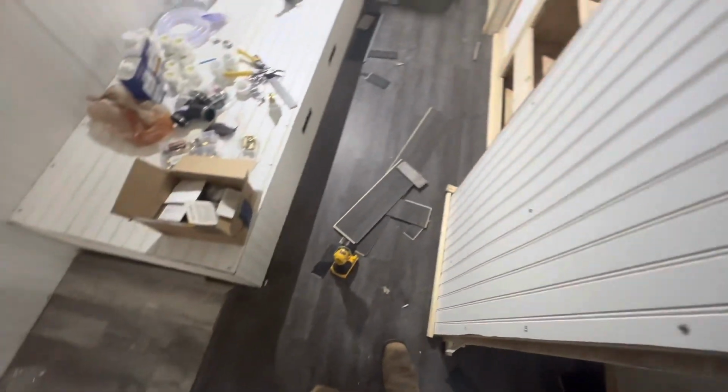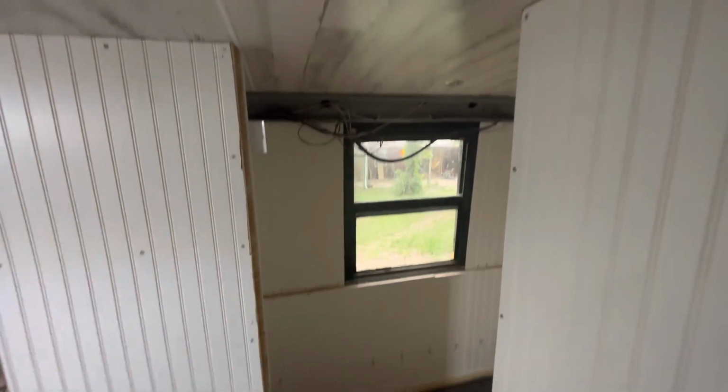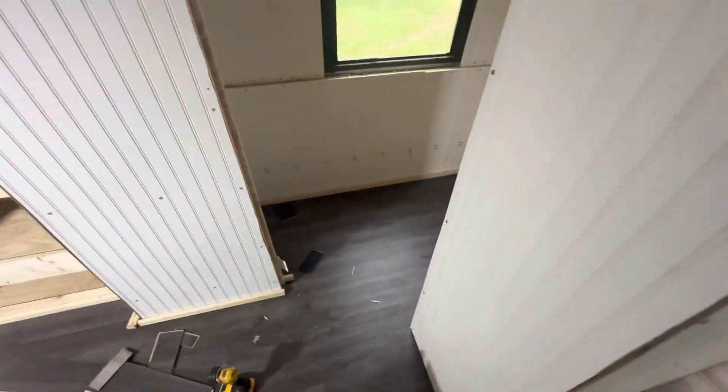But now it's time to do more trim, which means I need to build this door in first so I can make sure my trim lines up with it. Let's hang a door.